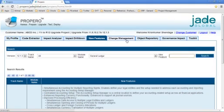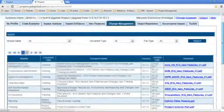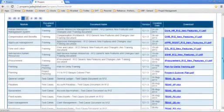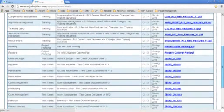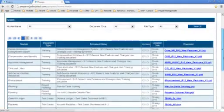And if somebody wants to go deeper, the next step for them is to go to the Change Management tab. Change Management provides various kinds of training artifacts and training documentation, which gives a much more detailed drill down of new features and changes. It has the PDFs, it has Word documents, it has test cases, training plans, cutover plans, project plans, and so on.